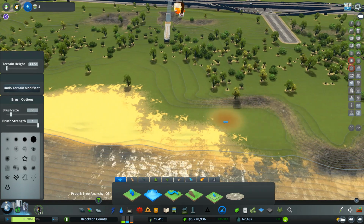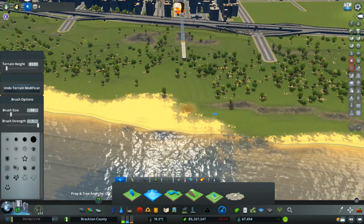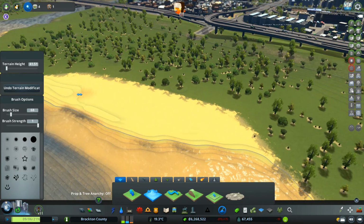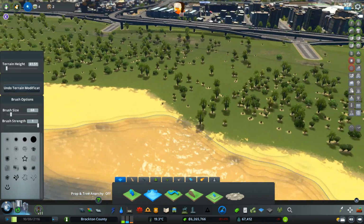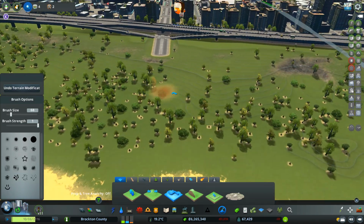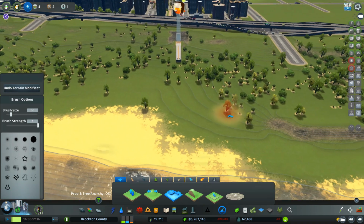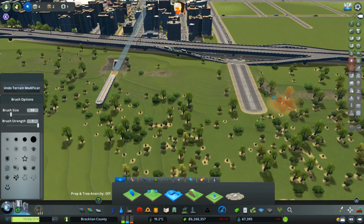So let's just delete this seawall here. Okay. Let's see where this one goes. Let's delete that. So there might be a touch of flooding, but I think we can manipulate that with our keys. Okay, let's grab the smoothing tool, and we'll just kind of smooth out this whole area because we're starting to develop it. All right.